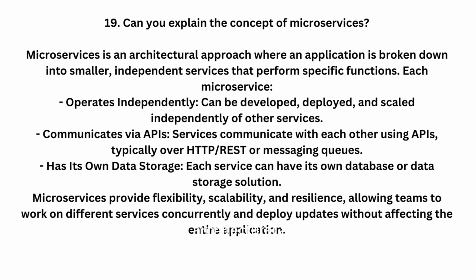Microservices is an architectural approach where an application is broken down into smaller independent services that perform specific functions. Each microservice operates independently, can be developed, deployed, and scaled independently of other services. Communicates via APIs. Services communicate with each other using APIs, typically over HTTP or REST or messaging queues. Has its own data storage. Each service can have its own database or data storage solution. Microservices provide flexibility, scalability, and resilience, allowing teams to work on different services concurrently and deploy updates without affecting the entire application.